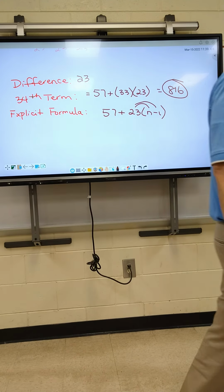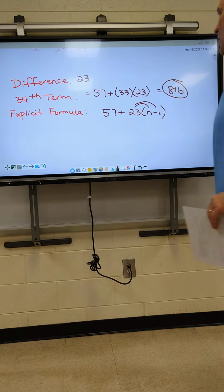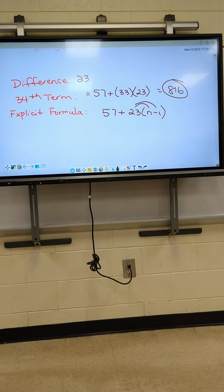I thought this was going to be hard. This ain't hard. No, this is extremely hard. Distribute and combine like terms. Go. Everybody can do that.